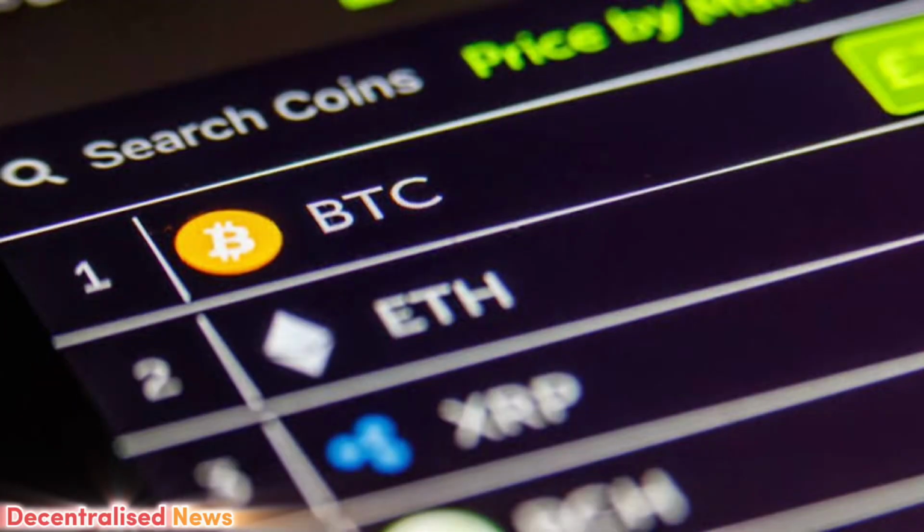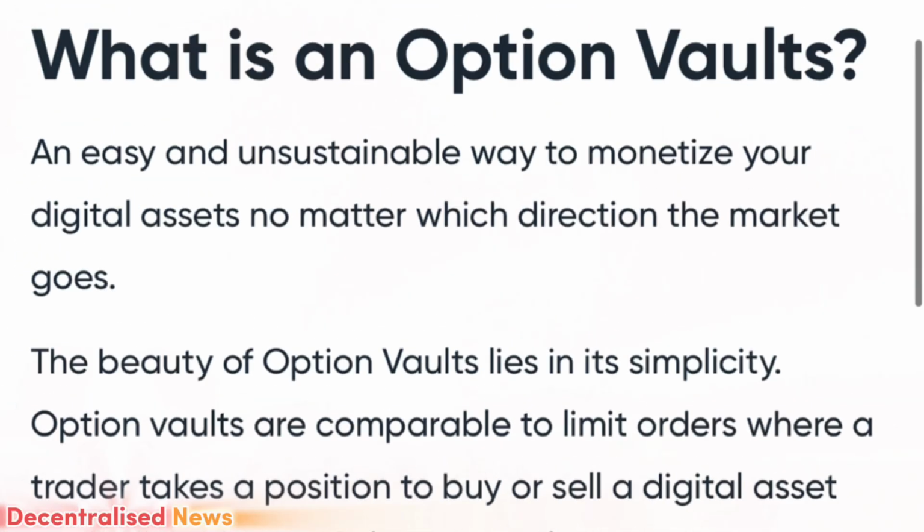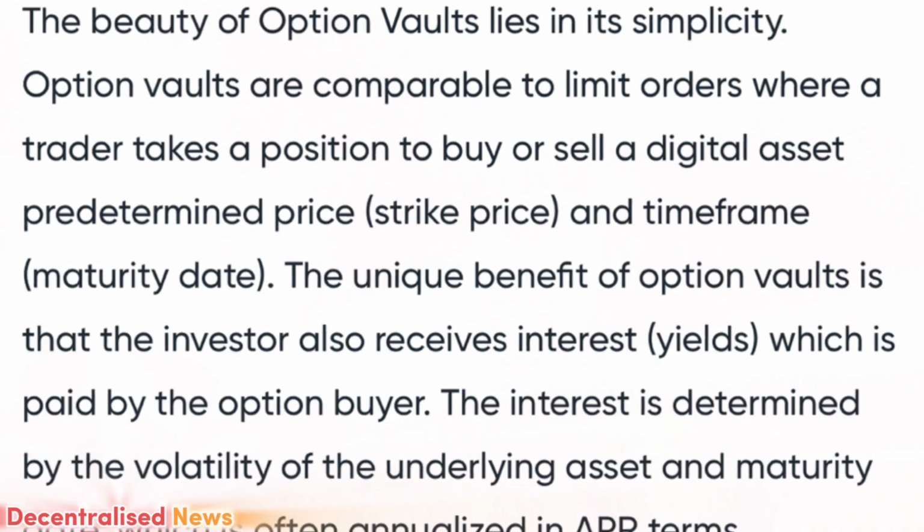Crypto options trading can be daunting, but what if the complexity could be automated and transformed into passive yield? That's where crypto vaults come in, because these DeFi native strategies are revolutionizing how both retail and institutional investors extract returns from volatility. In today's video, we break down how they work, where to find the vaults, and what risks you should be aware of.